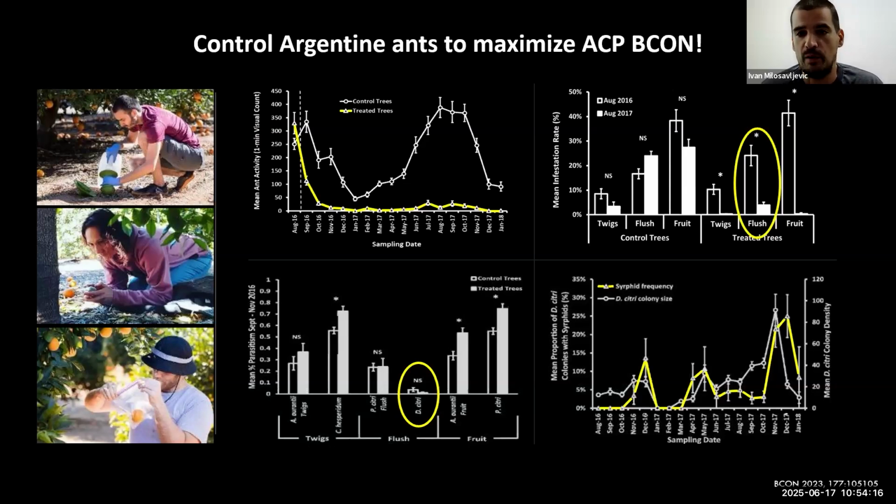Now, in this upper left graph, or chart, you can see that this was implemented every month. So we have to service them every month. And in just 3 months, we had a really good control of ants. Here the yellow line is the trees or the plots that were controlled, compared to the white line, which were the plots that didn't have any control. After just 3 months, we had a reduction of about 95 to 96% of ant numbers, and we kept them low throughout the study. So this is exactly what we wanted to see, right? We wanted the ant control.